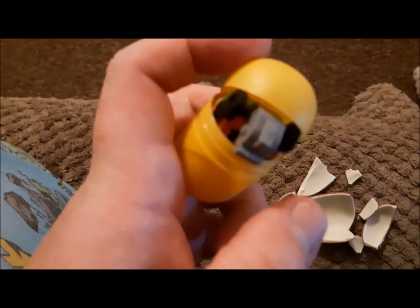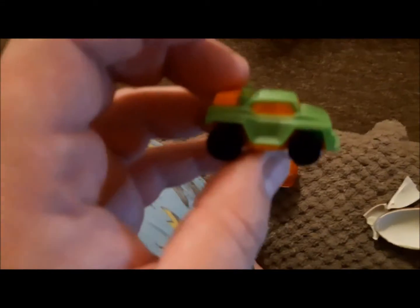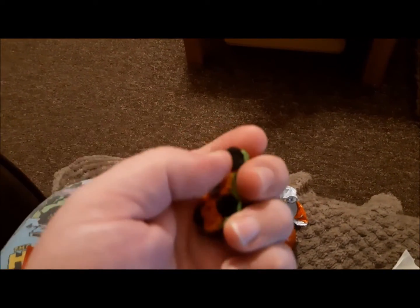So it looks like we've got a car to build. So I'm going to build this and show you what we got. So it is a car. It's this dinky little 4x4. So if you pull the wheels back, it shoots off forward.